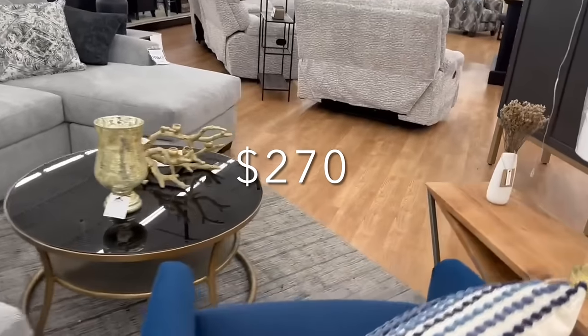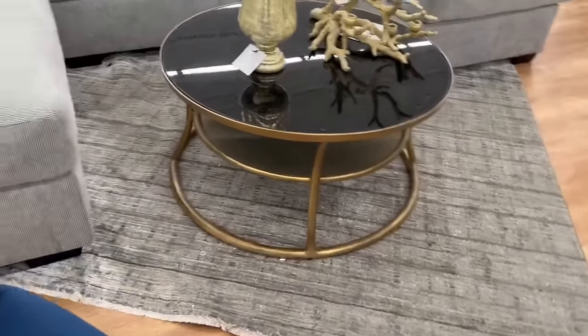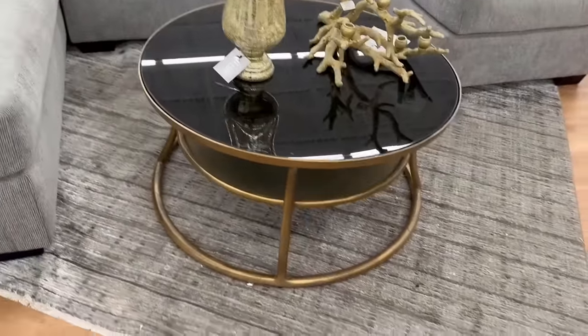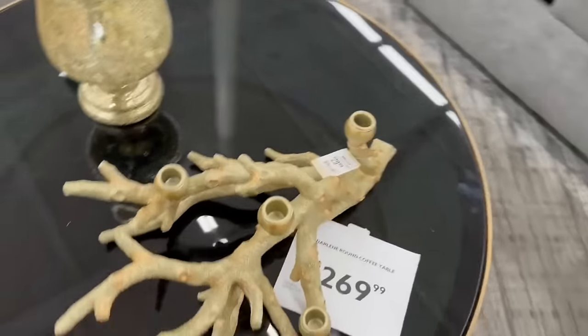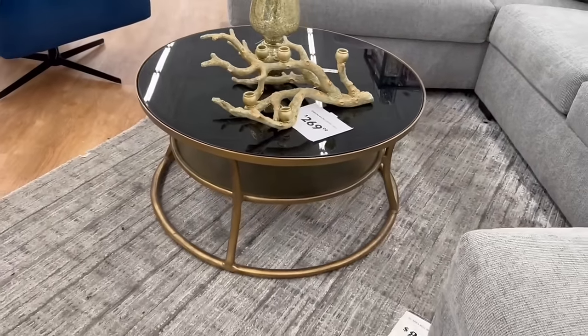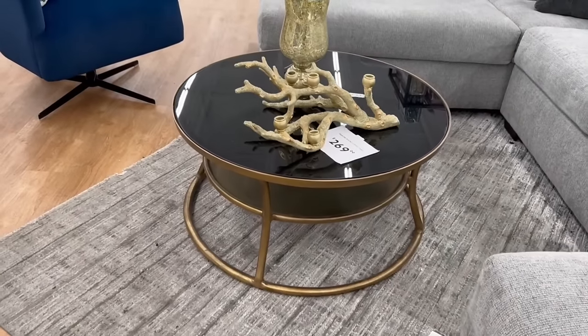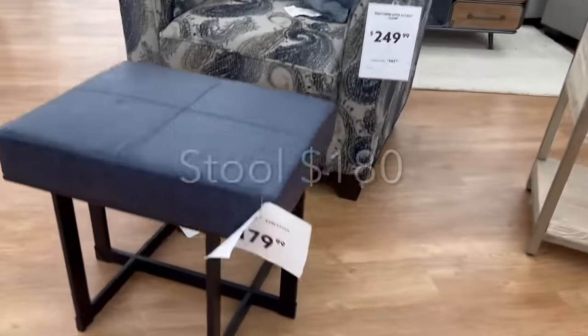And this table here is the star of the show. It is $270. It has a smoke top glass with a little storage at the bottom. And I also like this little candle holder. Well, the table is $270. And the candle holder at the top is $30. Oh yeah, it's so cute.